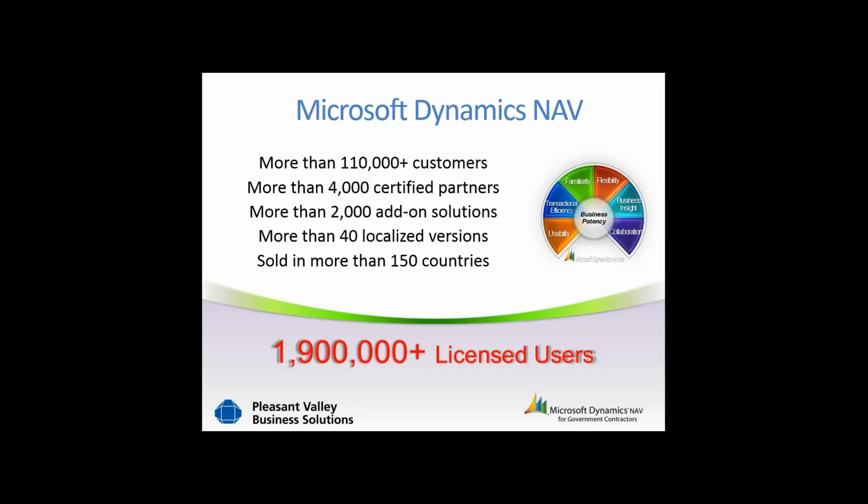There are 110,000 companies worldwide using it. There are over 4,000 partners like PVBS, but what makes us unique is our focus on government contracting. Microsoft has declared that we are the go-to partner related to Dynamics NAV for government contractors. We're excited about that, and also our deep relationship with Microsoft.